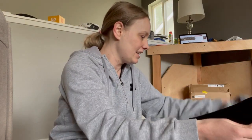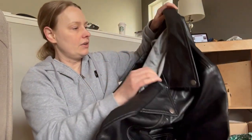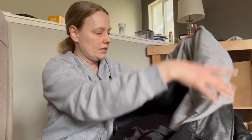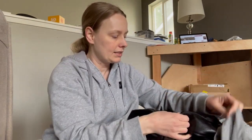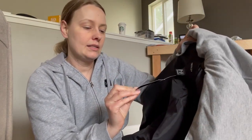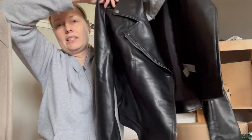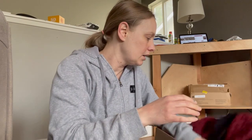Let's see, there's a leather jacket here. Oh, it's just Forever 21. It is new with tags though. It's got a hood. I thought there was a piece of clothing stuck inside of here, but it has a hood that buttons in and out, and it's halfway buttoned. It's new with tags, and it's a plus size 2X, but it's a faux leather jacket. I will list this. I don't like listing Forever 21, but I will list it because it's plus size and new with tags. Otherwise I would not have. But yeah, so that's 3 items so far.